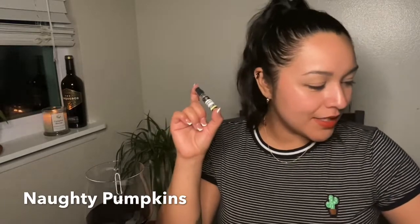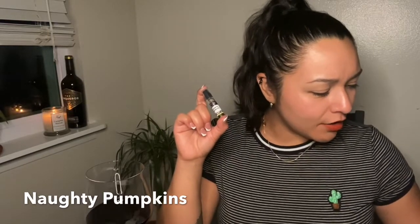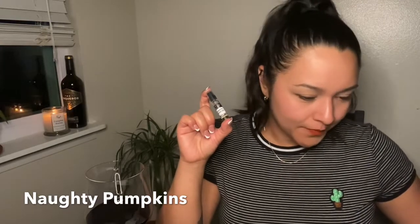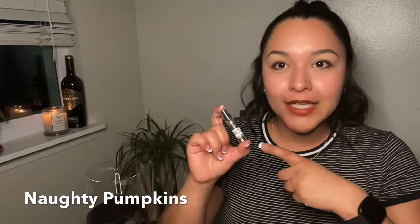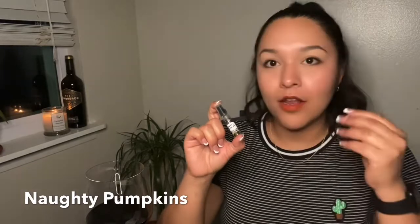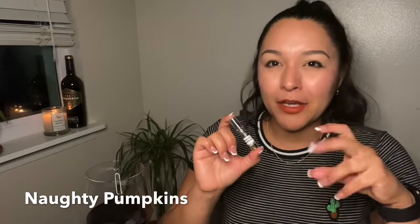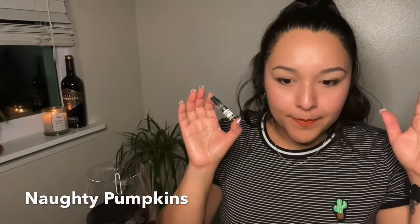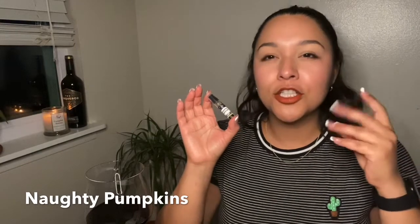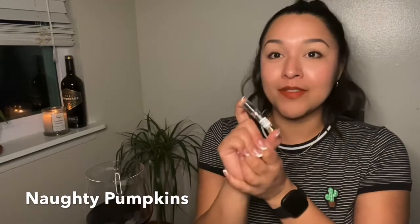This one is Naughty Pumpkins, and Naughty Pumpkins has a double vanilla, triple amber blend called CP Black with sweet pumpkin. This is a powdery, fresh pumpkin, powdery type of scent. It's not a baby powder type of scent. I don't want to scare anyone, because some people don't like those baby powderish scents, but it's more of like a sugared powder, like the sugared donuts that you get with that white powdered sugar on it, mixed with a makeup powder type of scent.